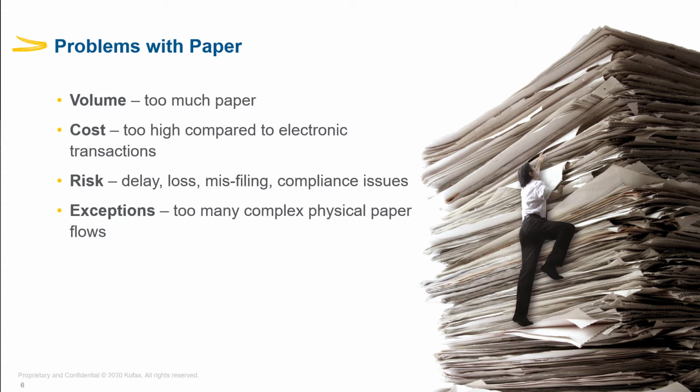Then again, we have exceptions. If you just think about how you handle documents, how you handle physical paper, and how you then need to route them throughout an organization, you need to do it slightly differently, and there are too many exceptions. Especially if something is just not right, if it's not in good order, how does that then work? And paper is just slow. So improving speed is of course one of the key focus points, especially in today's day and age, where we expect, as customers and as stakeholders, organizations to be able to transact and act at the speed of light.